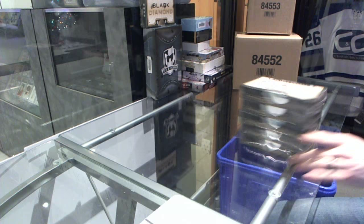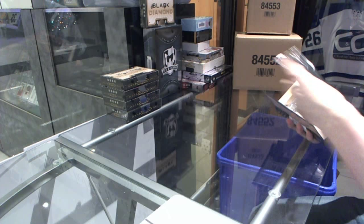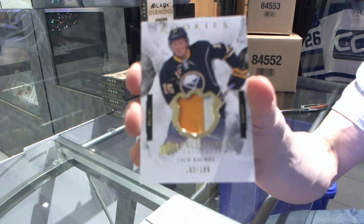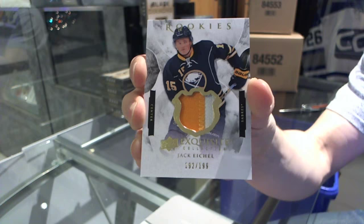Box one. All right, and we start very nicely with a two-color exquisite rookie patch, numbered to 199 for the Buffalo Sabres, Jack Eichel. Jack Eichel, exquisite rookie patch out of 199 for the Sabres.